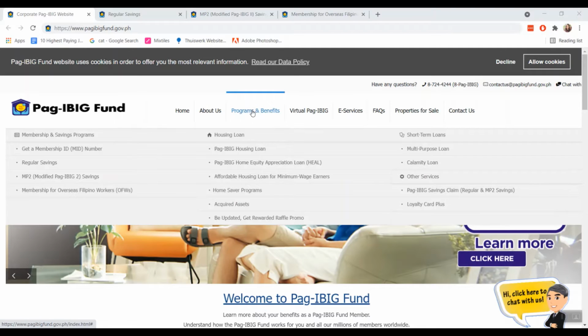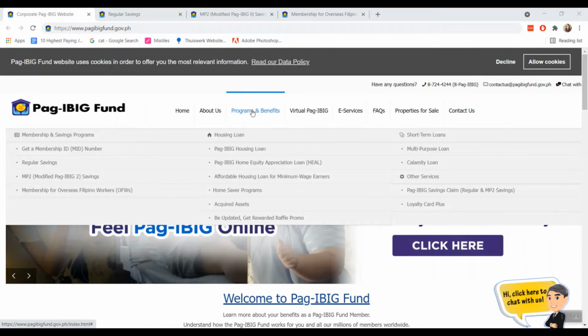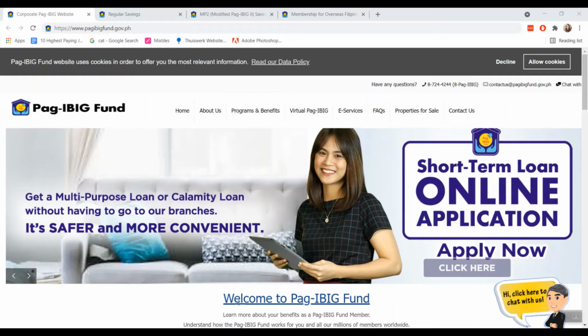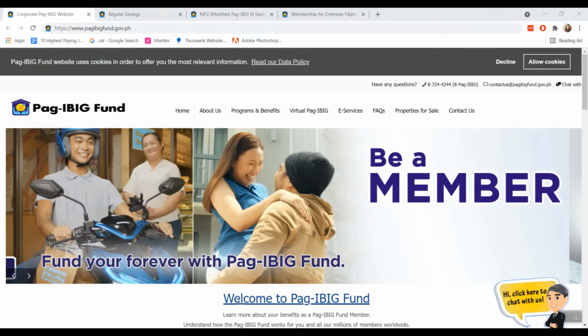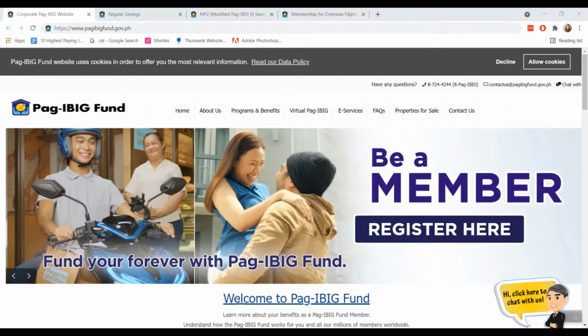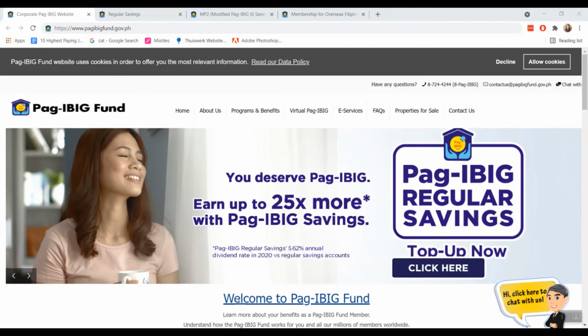All right, so now let's talk about the programs and benefits of the Pag-Ibig Fund for you as a Pag-Ibig Fund member. And as I said earlier, this is very important because as a Pag-Ibig Fund member, your employer is actually taking a part of your salary and contributing it to Pag-Ibig. And so it is very important to learn these things and to get to know our benefits and advantages so that we can get the most out of it, right?